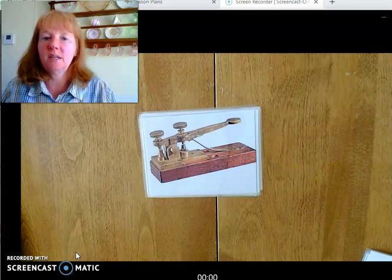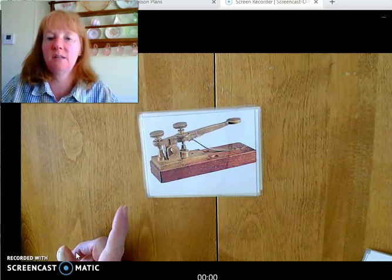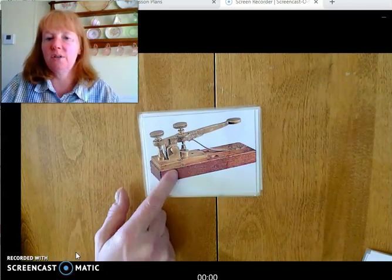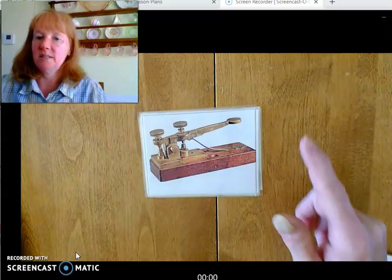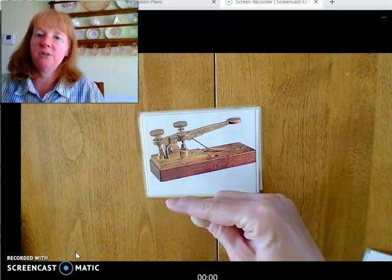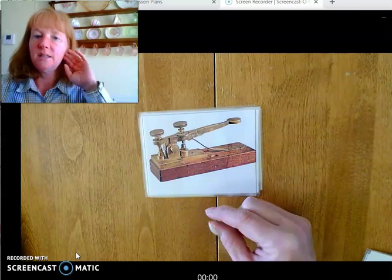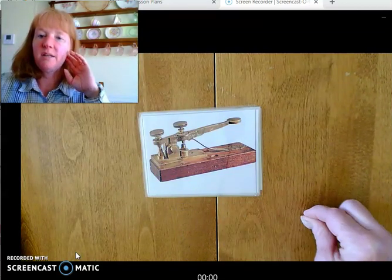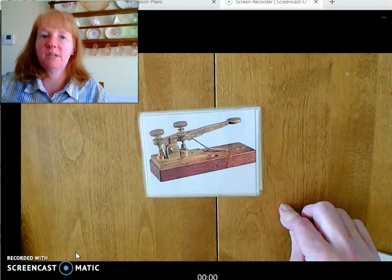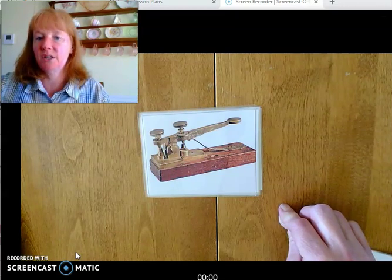So what he would be doing is taking someone's handwritten message to the telegraph office, which a lot of times was at the post office or a train station, and he would give the handwritten message to the telegraph operator. That operator would then tap out the code on here, and the message would go through a wire to the other town, and that telegraph operator would listen to the message and then translate it back into handwriting, or type it on a typewriter and then deliver it to the person who was supposed to get it. So it was a kind of a way of doing mail that was faster than mailing a letter.